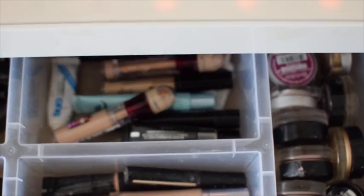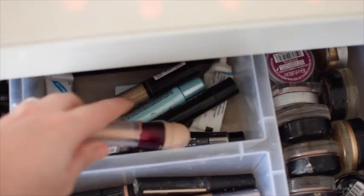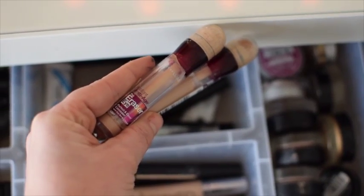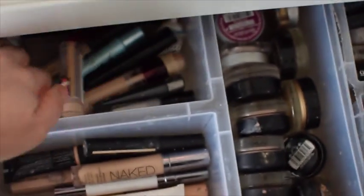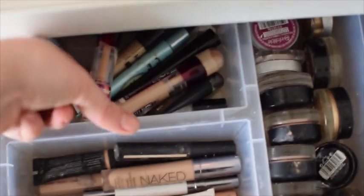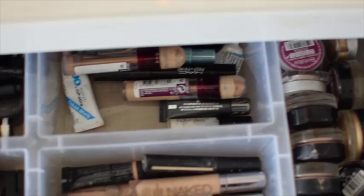And then at the back here, this is where I keep more of my highlighters. I keep 2 of my Maybelline under eye erasers because I use these absolutely every single day. I have some of my Duo Glue, and then I have some eyeshadow primers and things.